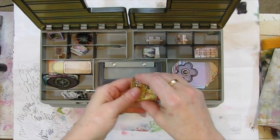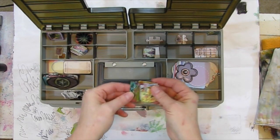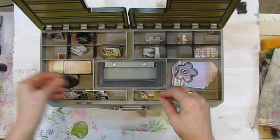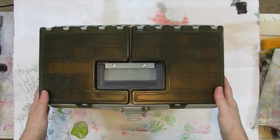There's some little Inchies that I've cut out, probably scraps from cutting backgrounds for ATCs, and then just some other little bitty embellishment things. Inside, it's just kind of more of the same. Let's see.